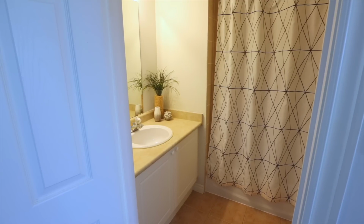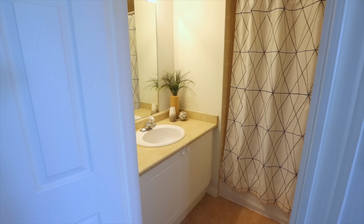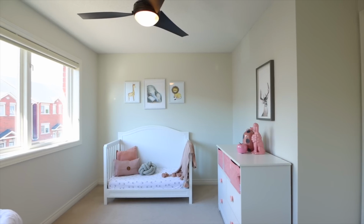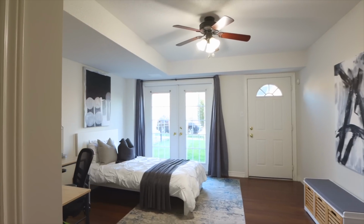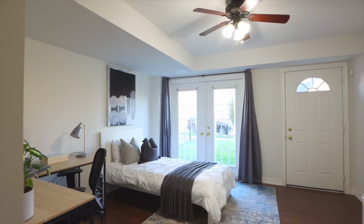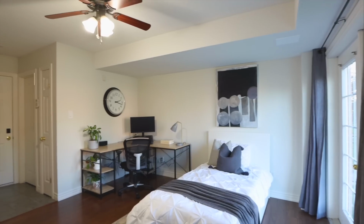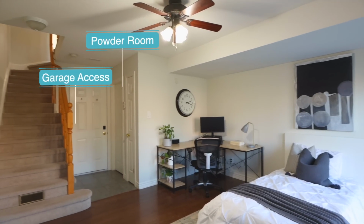Down the hallway, there is a full four-piece bathroom and the bedroom-level laundry. At the end of the hallway is the second bedroom with large north-facing windows perfect for those sunset skies. Heading downstairs, the walkout basement offers room for a third bedroom or den with double French doors, allowing natural light to pour in and access to the partially fenced-in front yard.